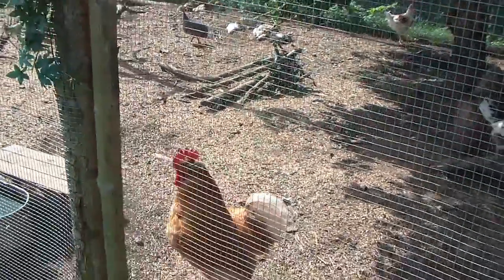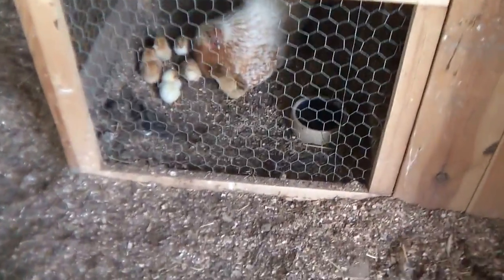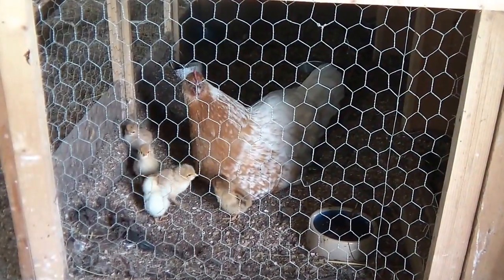They love it. And we got a lot of sawdust, how do you call that? Zaagsel. That we got from the neighbors. They wanted to just throw it away in the forest, and we said no, we need it for our stable.